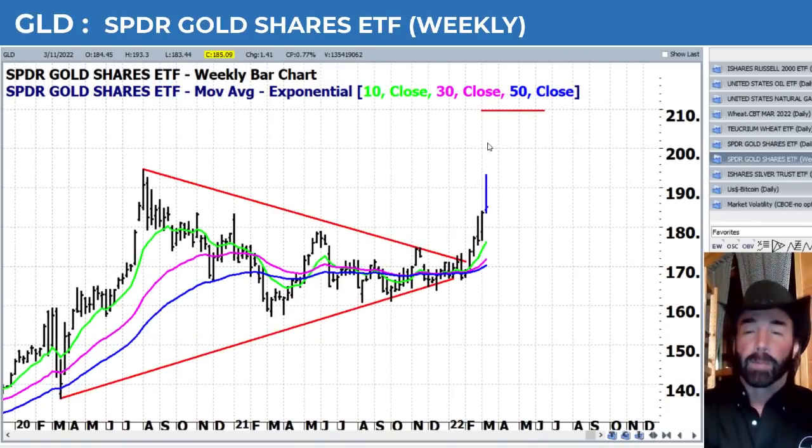And you can see there's a little separation with the 10-day moving average, so maybe gold needs to rest a little bit. Note that to end the week on this weekly bar, we closed near the low of that bar, again showing you that we were getting too far away from the 10-day moving average, so gold was getting overbought as well.